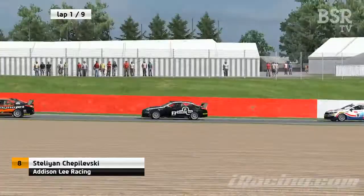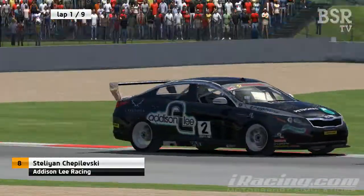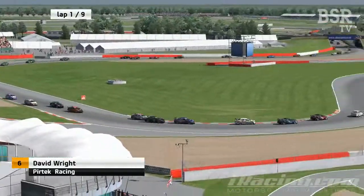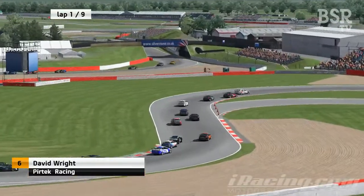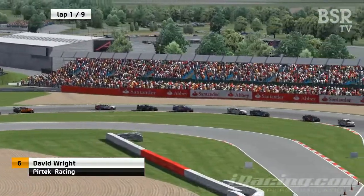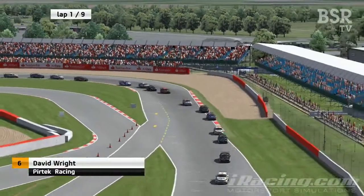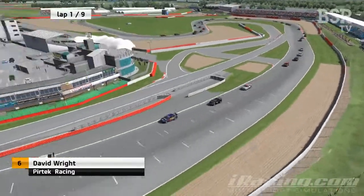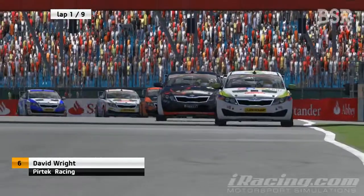Chepalevsky down in 9th. It says 8th there. Is it 8th or 9th? One of the two. Probably 8th. You're right, making a move on Simon Field there, and Simon will have perhaps wisely got out of that one. So David Wright in the Pertec machine there. Simon Field just behind him, and Adrian Holm, who finished very impressively last time out, didn't he? And Holm in 7th at the moment, not too far from the front himself.